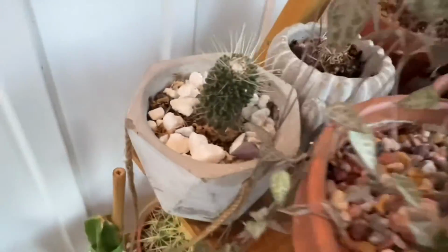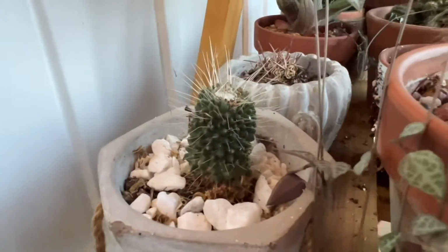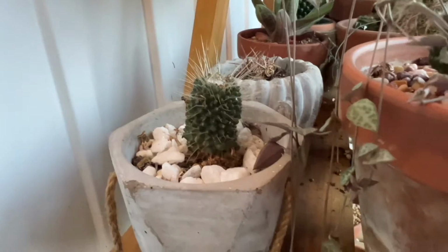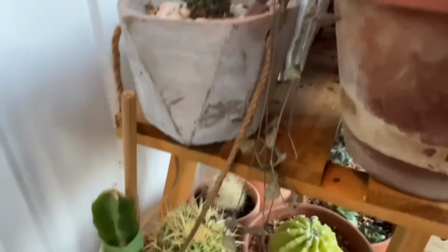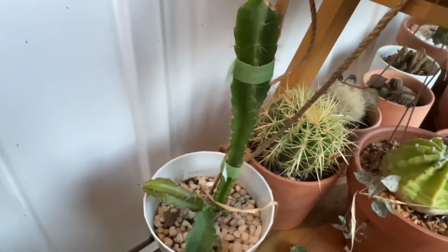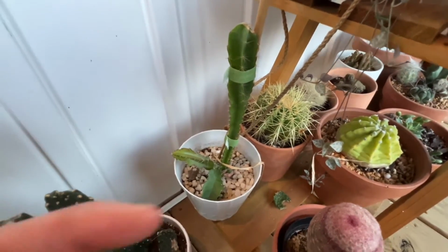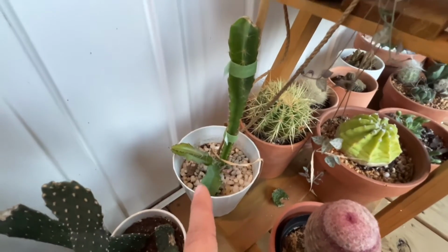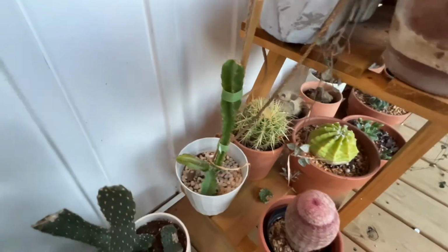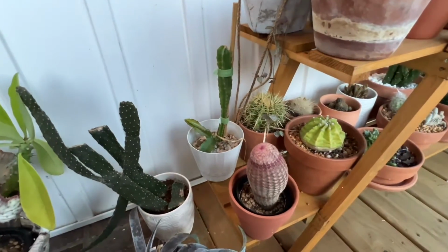And then right over here, I just want you to look at the shape of this one. It has white little spines. And then down here, I love this one. This is a type of cacti that gives fruit that's edible. This is a yellow Thai dragon fruit. A friend grew this one by seed. Found out that I was into dragon fruit plant cacti and gave it to me.